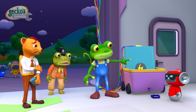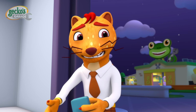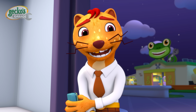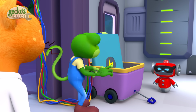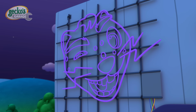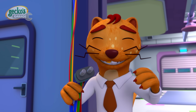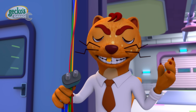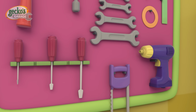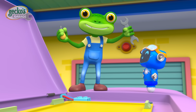Look, there's Bobby's battery. Well, I only borrowed it to power my lovely lights. But Bobby needs the battery to power his motor. We're taking it back to him. But my lovely lights! The silly wires won't reach the plug. Pick up your tools and say this rhyme. At Gecko's Garage, it's fixing time.